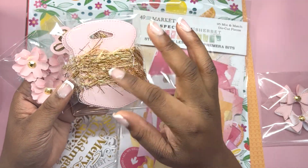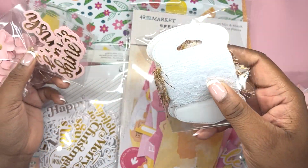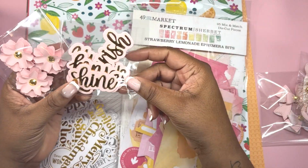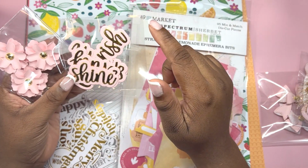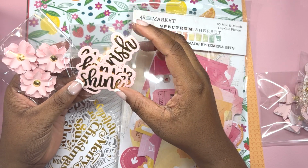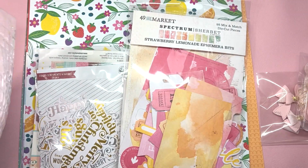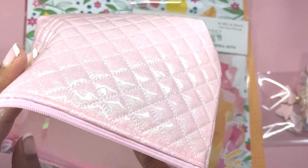So some eyelash trim in gold and in white. Let's see. And some lace trim on the back. And then this is nice. I love word dies. And so I'm definitely going to put this on my desk. And that way I can use it on projects. And then these beautiful flowers. And then inside are some goodies of candy.